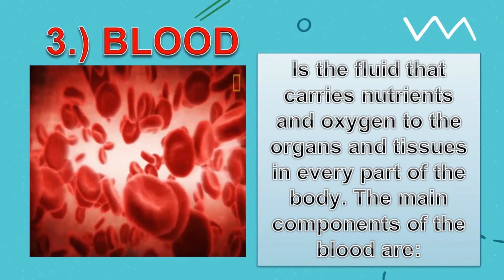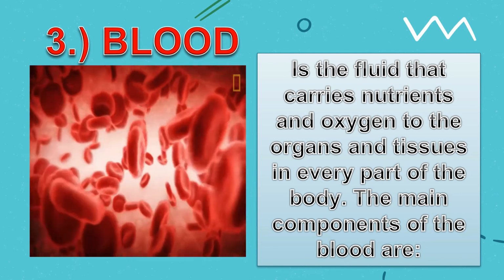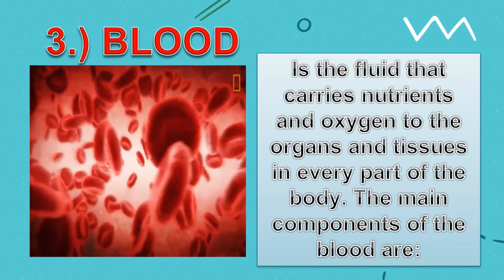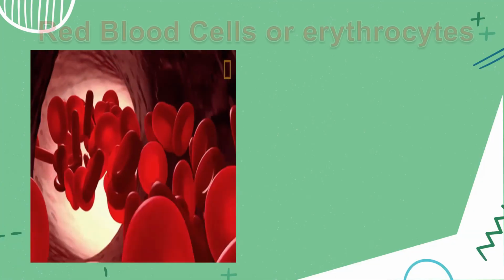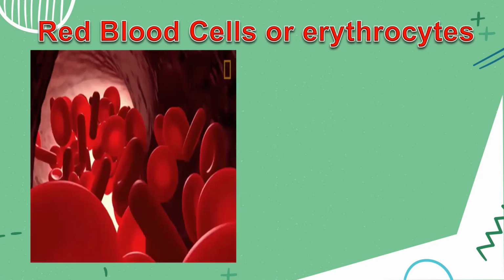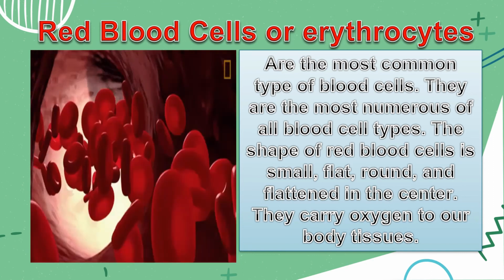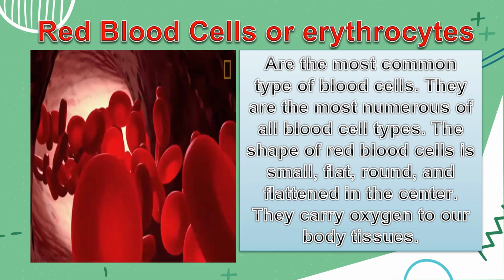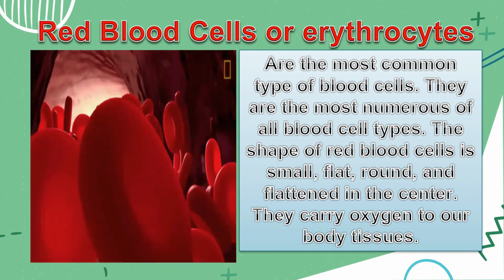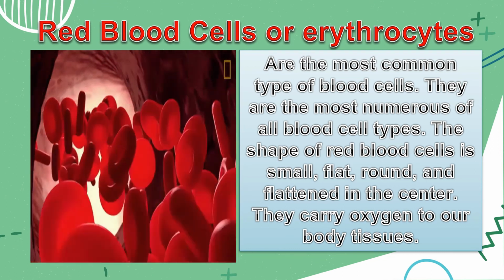Blood. It is the fluid that carries nutrients and oxygen to the organs and tissues in every part of the body. The main components of the blood are: the first component of the blood is the red blood cells or erythrocytes. Are the most common type of blood cells. They are the most numerous of all blood cell types. The shape of red blood cells is small, flat, round, and flattened in the center, and they carry oxygen to our body tissues.